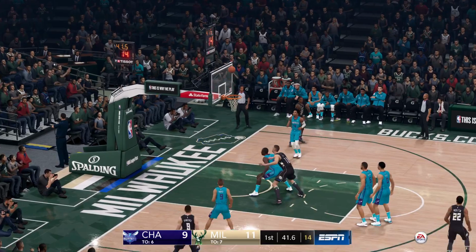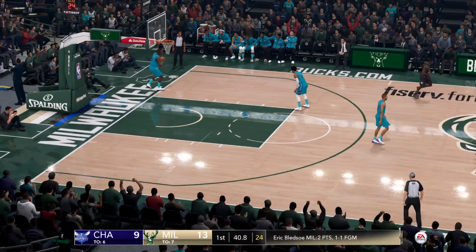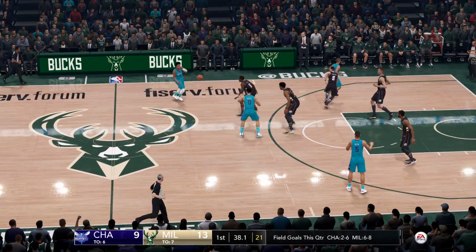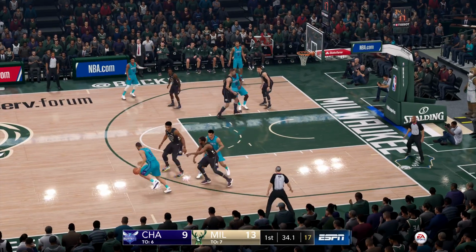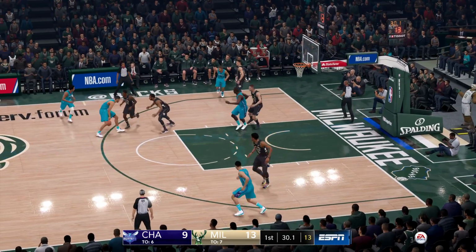Has a chance? Yes. When this guy's open, look out. Nearly automatic. I hear so many players talk about, oh, my skill set is this or my skill set is that. How about your skill set is your effort on the defensive end? That's something we don't talk about as much as we need to. Nothing going here on that drive.